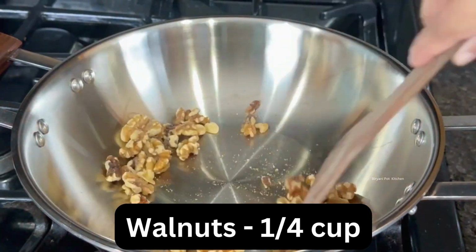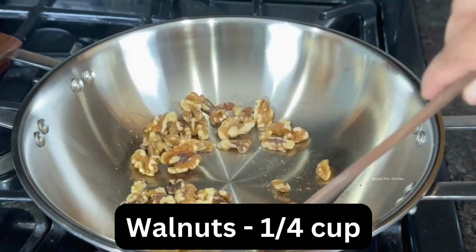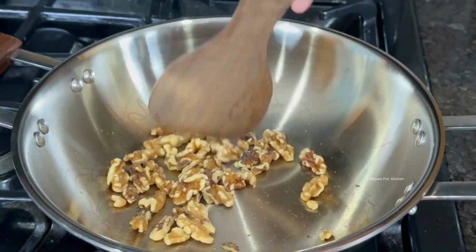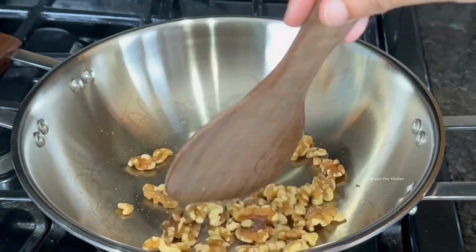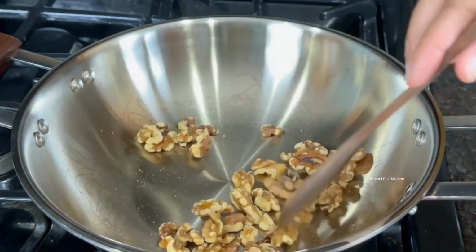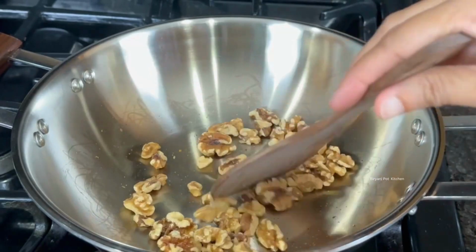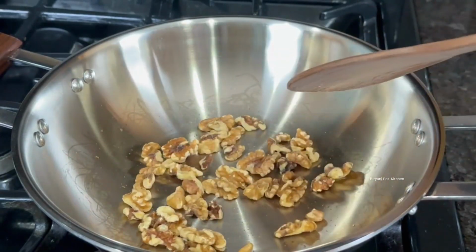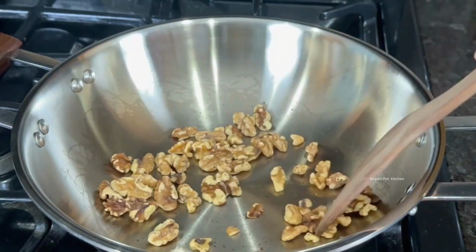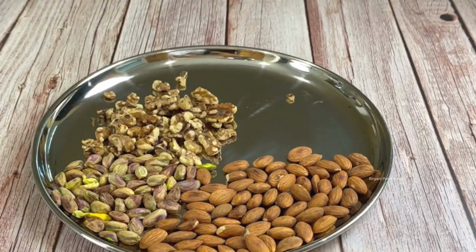Set this aside. Next, I'm adding 1/4 cup of walnuts. Be careful while roasting walnuts as they get roasted quickly and release oil too. So keep the flame really low and then roast it. Walnuts are very different from other nuts. They have a type of omega-3 fatty acids. I do not remember the type now, but I know the omega-3 is high compared to any other nuts. They have very high fat content too, but those are healthy fats. But with any nuts, if you eat too much, it will actually increase your weight. So be watchful.